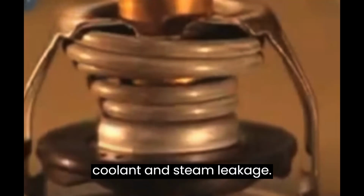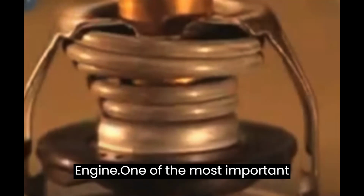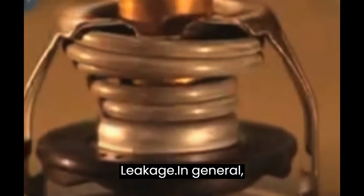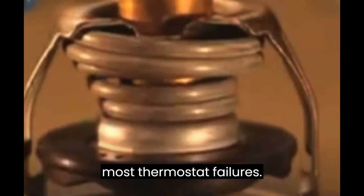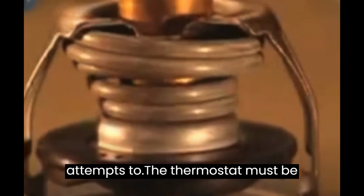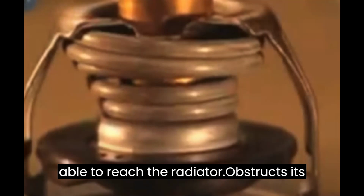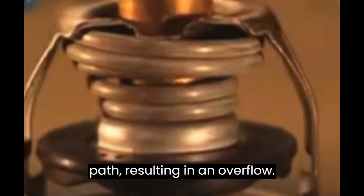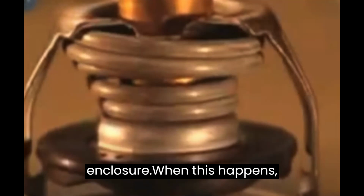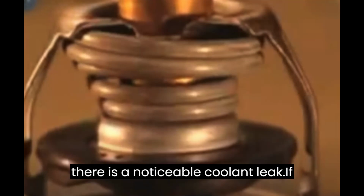5. Coolant and steam leakage. Engine. One of the most important indicators of a thermostat failure is coolant leakage. In general, in most thermostat failures, the component is stuck closed. This means that when the coolant attempts to reach the radiator, the thermostat obstructs its path, resulting in an overflow of coolant escaping from the thermostat enclosure. When this happens, there is a noticeable coolant leak.